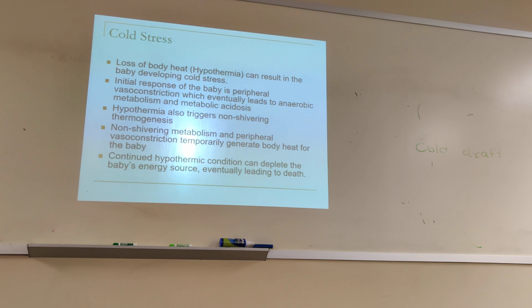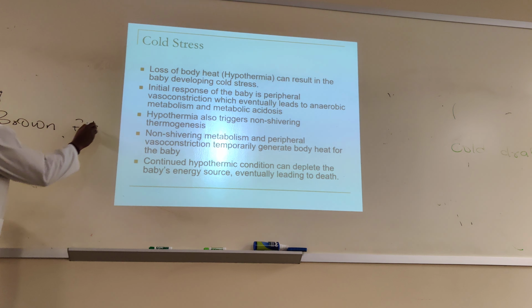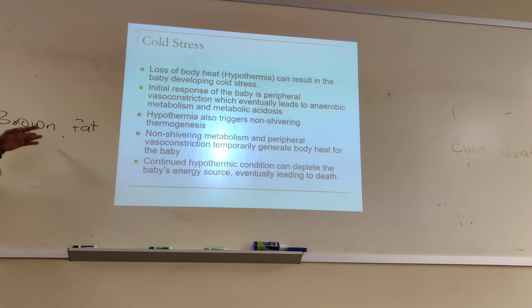Hypothermia also triggers non-shivering thermogenesis. Adults undergo metabolism by metabolizing glucose in the cells. That's not what babies use. Babies make brown fat in utero. When you get very cold, you shiver, but that's adults. Babies don't do that to generate body heat. What they do is metabolize the brown fat that they made in utero.